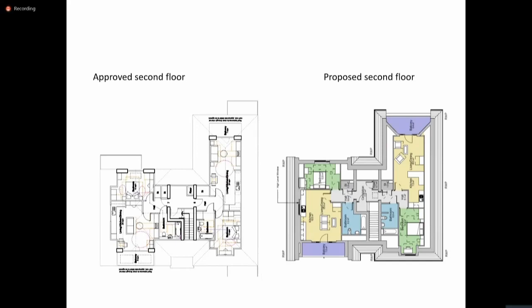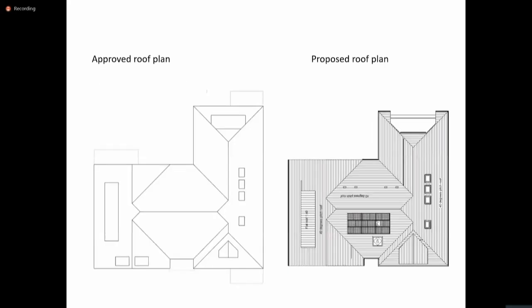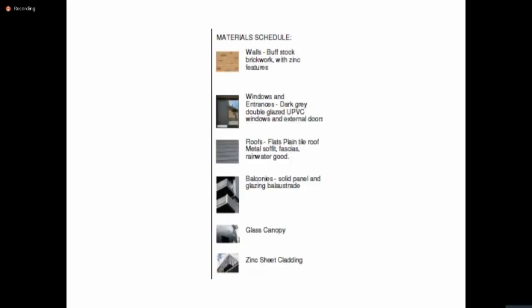Again, the roof lights of the balcony are to be removed. The terrace is going to be extended so that it aligns with the end of the facade. Next slide. No significant material changes to the roof other than the other ones I've already mentioned. The next slide. This slide shows a list of the materials.